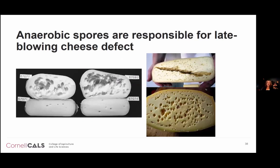We have certain types of spore-forming bacteria that cause fluid milk spoilage. We have certain types that cause cheese defects. This is one that's created by anaerobic spore formers. So that's just the type of bacteria that does not grow in the presence of oxygen. It has to have a no oxygen environment, and causes a defect in cheese called late blowing.